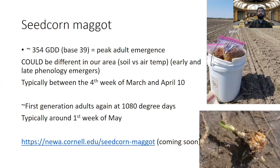Seed corn maggot overwinters as pupae in the soil, and its adult activity is governed in part through degree days using a base temperature of 39. Our target is 350 growing degree days for peak adult emergence, which is typically between the 4th week of March and the first full week of April, and then another generation flying around the 1st week of May.